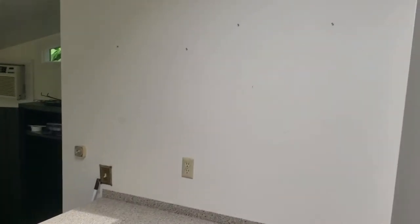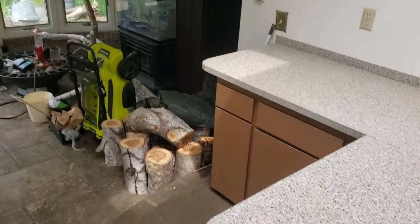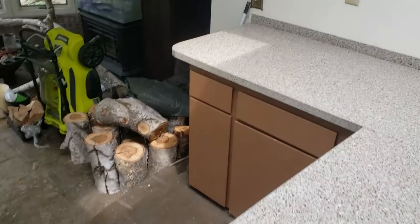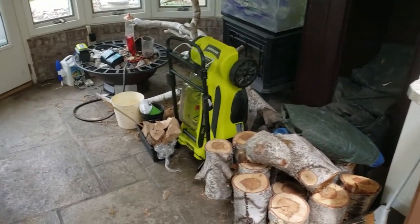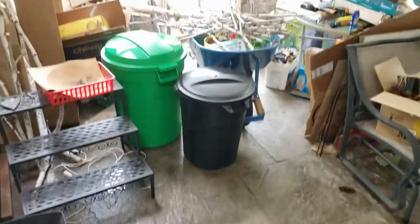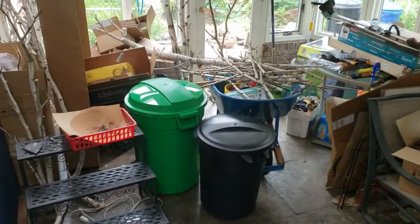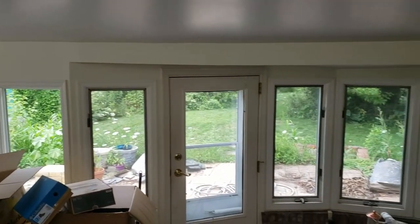All right, so here's the wall where the unit is gonna go, and this was completely full of stuff. This whole area was pretty much full of stuff, and I just cleared it out. It looks pretty messy right now, but it's much less messy because I moved some furniture and stuff into the parlor. Tons of windows, which is great, lets in lots of good lighting. There's skylights up in the ceiling.